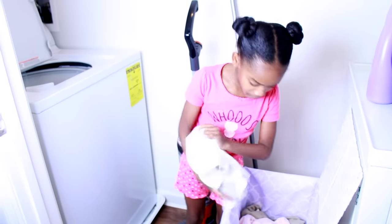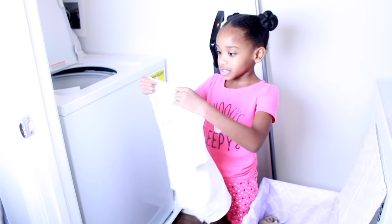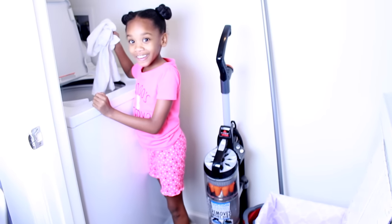All right, let's put some clothes in there. All right, so go ahead and put in, so we're gonna put some clothes in there. Oh, I can see why this was in the hamper. The neck is dirty. So do I just drop it in there? Mm-hmm.